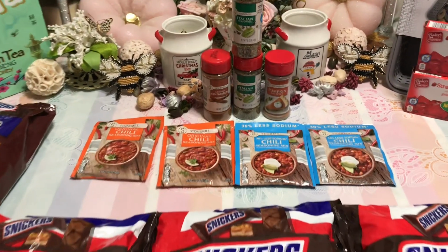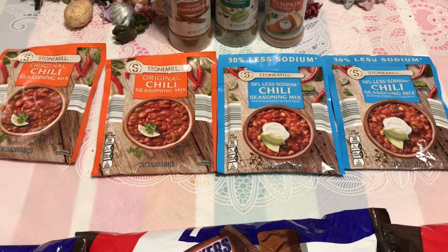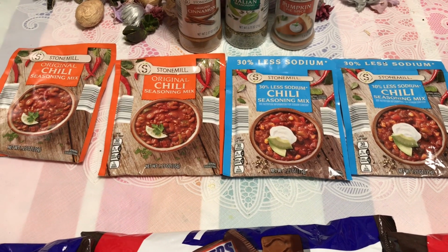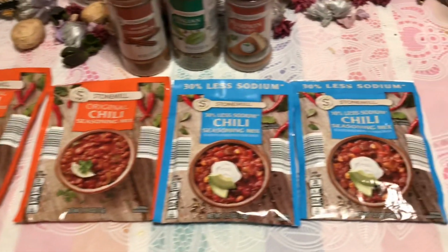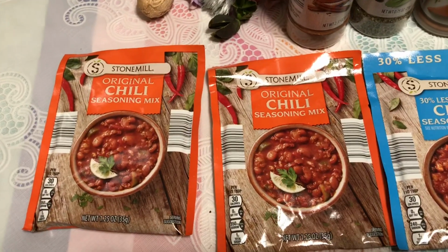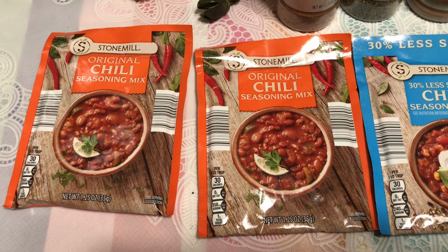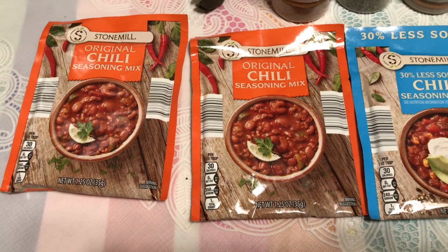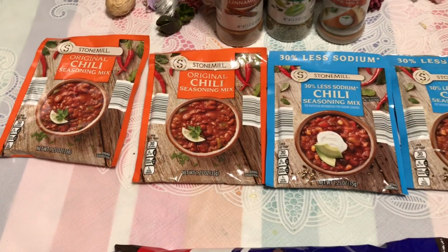And when I was at Aldi's, they had these chilies at a really good price. I really don't know how they're tasting. I've never had them. So I bought 2 of each. I bought 2 with 30% less sodium to see how they taste, and then I got 1 that had everything. We'll see which one I like the best. I mean, I can always add more salt to my husband's or mine if it's not salty enough. But anyway, I just thought I would try them both out.